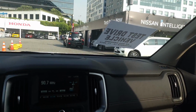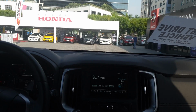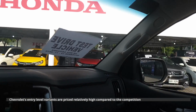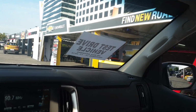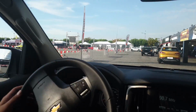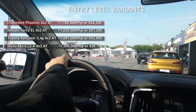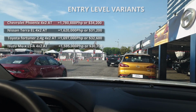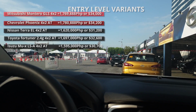The pricing for the Phoenix and the LT are 1.78 million and 1.7 million respectively. Chevrolet's entry-level models are priced relatively high compared to the competition. It is more expensive than the Terra EL and the Fortuner G. To be fair, the Phoenix has more features than the Fortuner G and the Terra EL. But it is also more expensive than the Montero GLS.